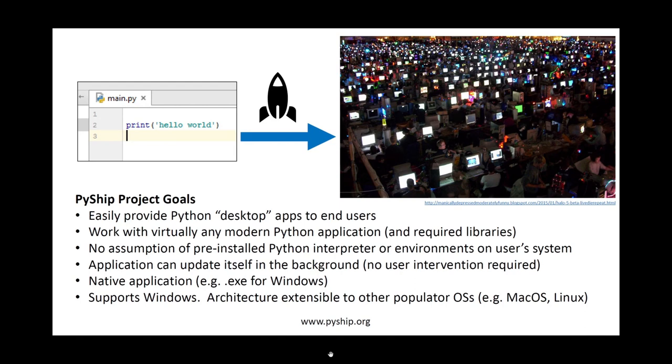PyShip is probably the most useful for GUI applications, but can also freeze command line applications or CLIs. Also, applications created with PyShip make no assumption of any pre-installed Python. The executable that is run looks like a native application to the operating system. In other words, an EXE on Windows.